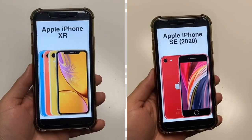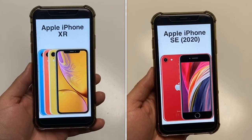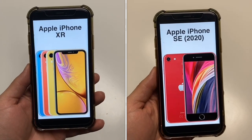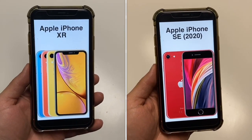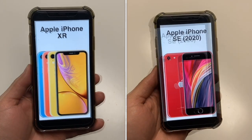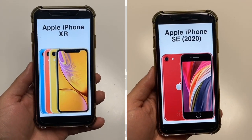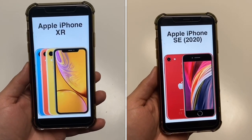Next, we're going to talk about the cameras. Both of these have a 12 megapixel camera on the back. These don't have double, triple, quadruple cameras like some iPhones and some Androids, but that's okay. Both of these phones film in 4K. Both of these phones' cameras are awesome. They still go toe to toe for the most part with really expensive $1,000 flagships, and iPhone has always been known to have really great cameras.